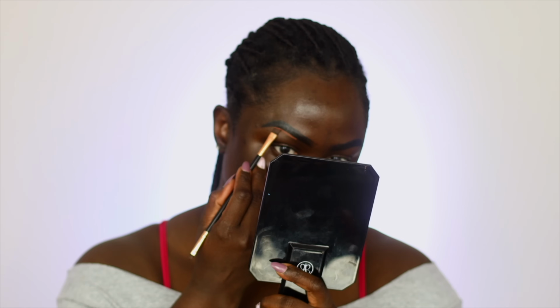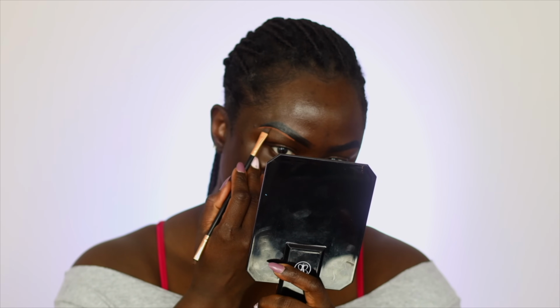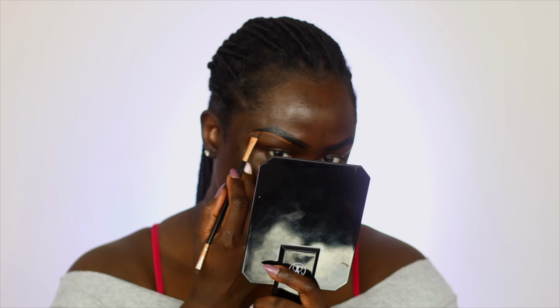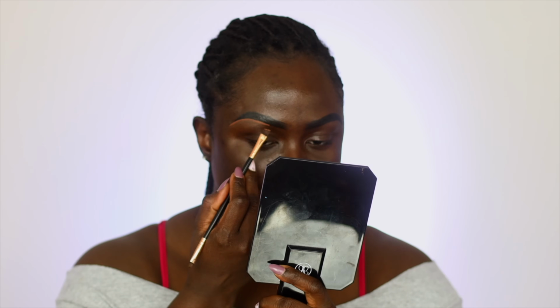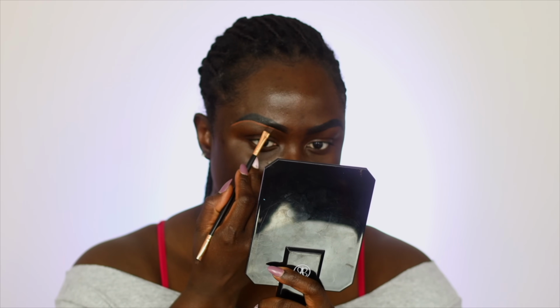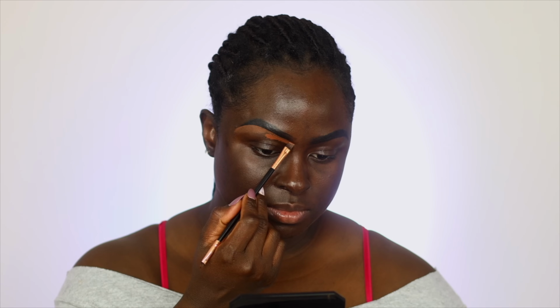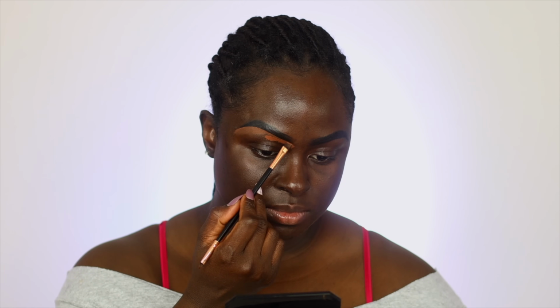This is actually me day 5 after I did my microshading, and my brows had peeled off and they were shiny because they were still not healed. It was raw. It was actually hurting a little. But I still had to go ahead and cover my brows, that way it wouldn't look so gray and so shiny.